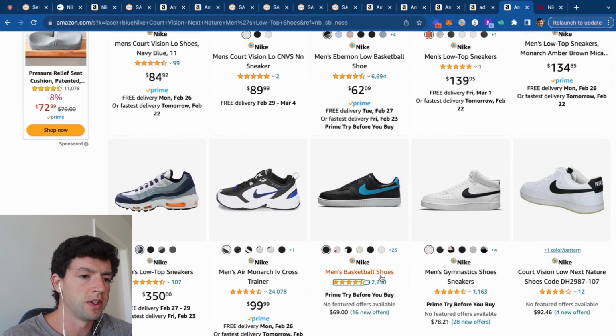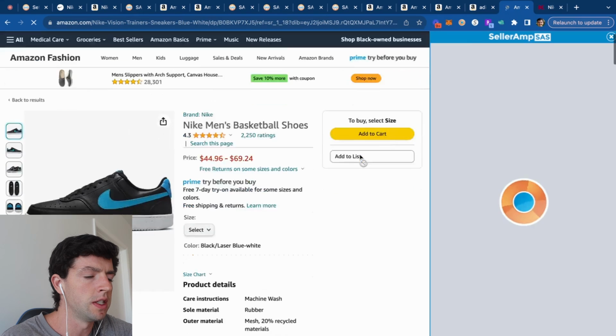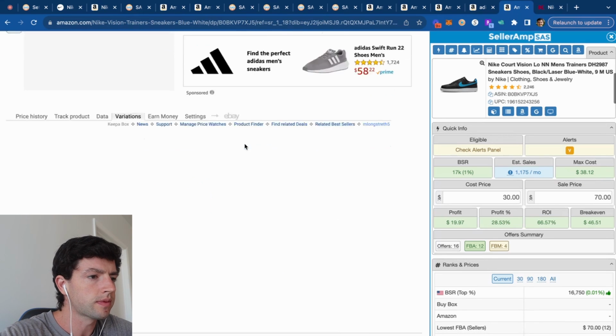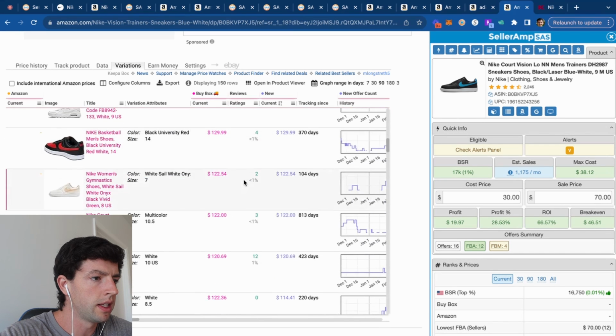Okay, men's basketball shoes, right? So we're paying 42, right? So we need this at like 80 plus for these to be profitable here. Let's see. Let's go here and hit variations. And then let's go ahead here, see what doesn't have a buy box. And we want black laser blue here.